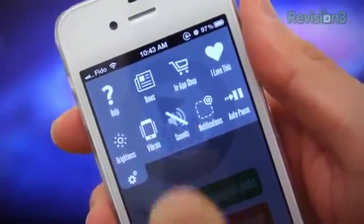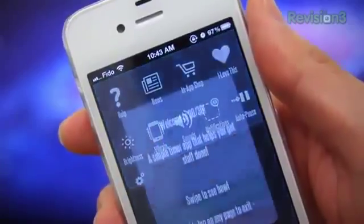Only 4 of them actually control the app. 5 if you want to count help. For what it does, the app works rather well. If you're into the whole time management, time is money, I only got 5 minutes to make my coffee, you know, live and die by the clock, micromanage, micro machine, Hot Wheels leading the way.